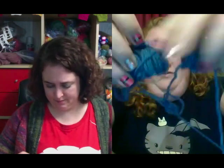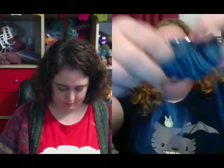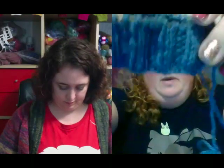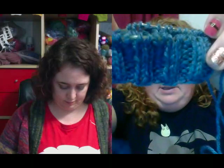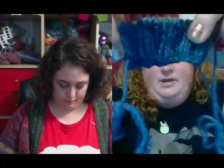Any whips? Oh. Whips for you? Yeah. I started a pair of fingerless mitts also for teacher gifts. I'm just kind of going with it. It's in a 2x2 ribbing, and I think I'm just going to carry it all the way up. So, that's what it is. I'm about 1.5 inches in, I would say.